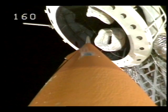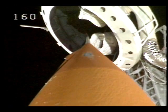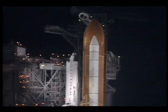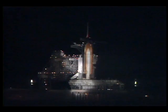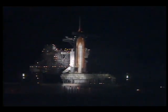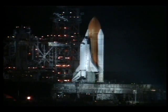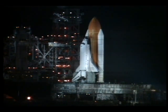Liquid oxygen tank now at flight pressure. Discovery crew, OTC, close and lock your visors. Initiate O2 flow. Have a good flight. That's in work, and thanks a lot. Standing by to turn off the heaters on the solid rocket booster joints. Then we'll have a final check of the booster commands. Solid rocket booster nozzles being gimbaled. T-minus 18 seconds. Solid rocket boosters armed. Sound suppression water system activated.